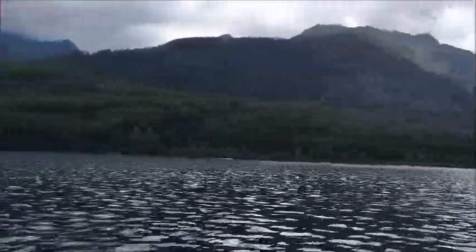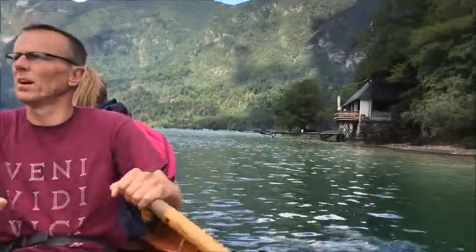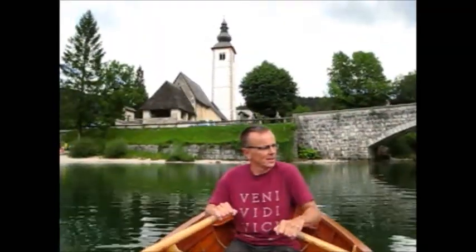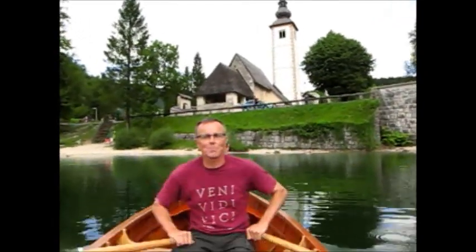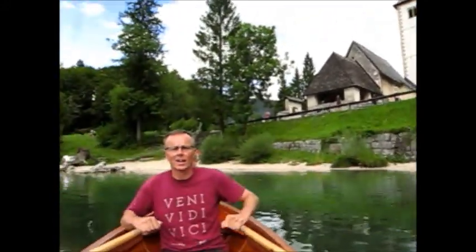That is great fun, don't you think, Bert? Here we are, rowing on Lake Bohinj. Beautiful day, absolute paradise. This is what holidays are all about. With the Church of St. Nicholas behind us. And a lovely afternoon with a bit of swimming in prospect. Thank you so much.